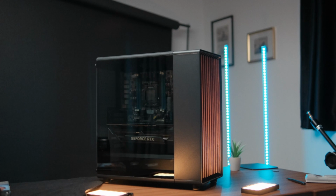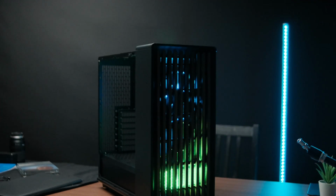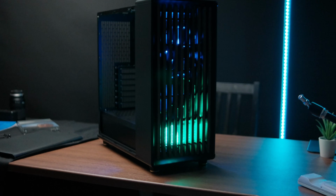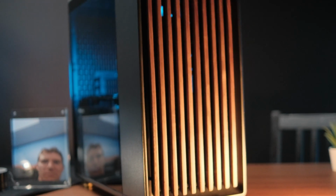aesthetic. Please, I beg of you, if you build in this case, don't put RGB in it. You will ruin this beautiful wood front. It's so beautiful and so unique that Fractal Design didn't even bother to put a logo on the front, but these modern organic accent materials kind of continue throughout the rest of the case.